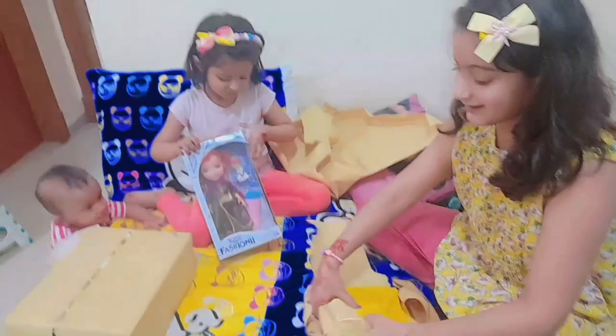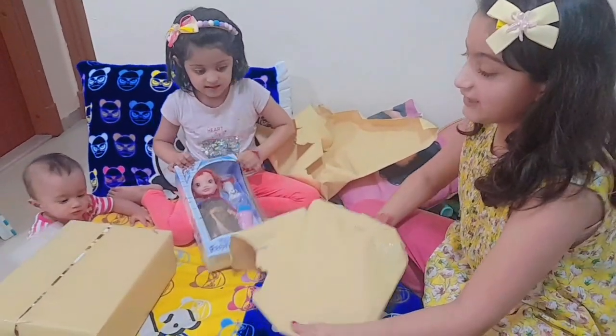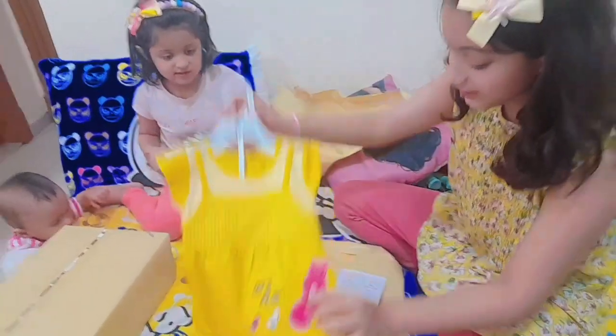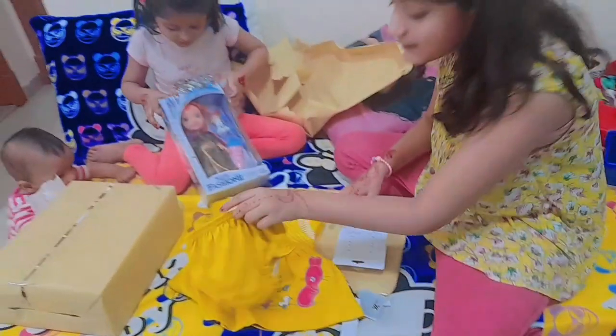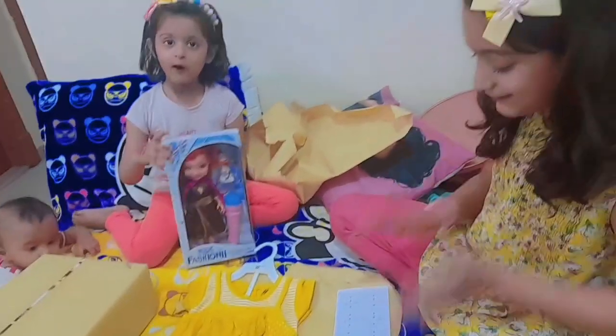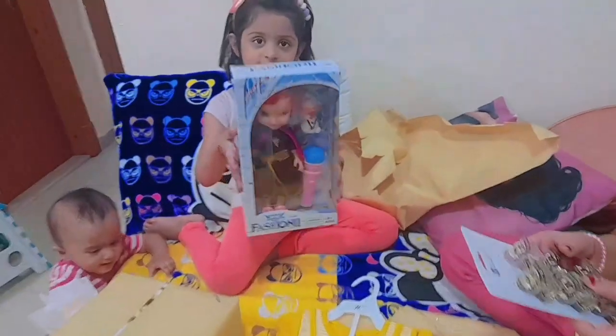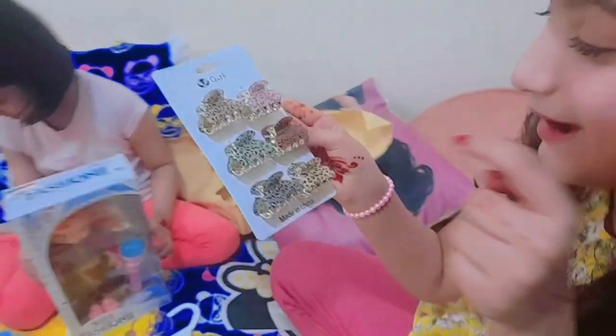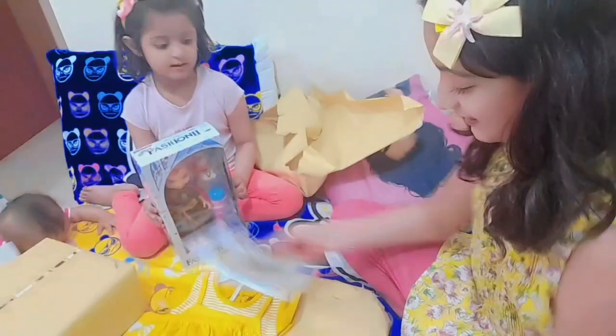Me too. Now, this is Ash's gift. And this is mine. Okay. She got a dress. Wow, it's so cute. Can you open my box? Let's play. Yeah, let's play. Mom, can you open my box? Look. Open. We got clips. There's a pink one, a green one, and lots of colors.